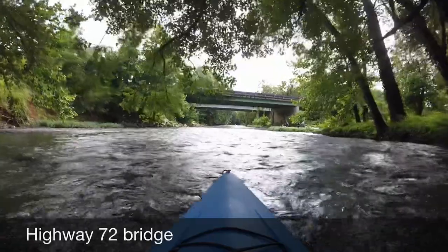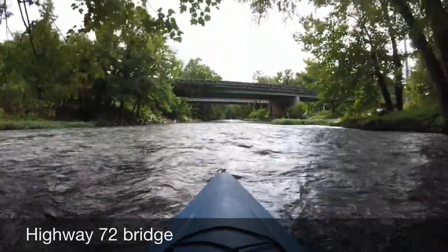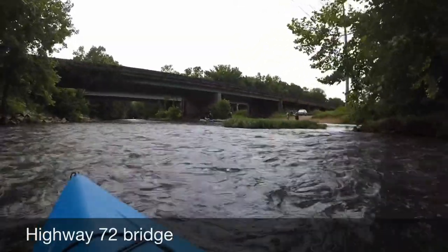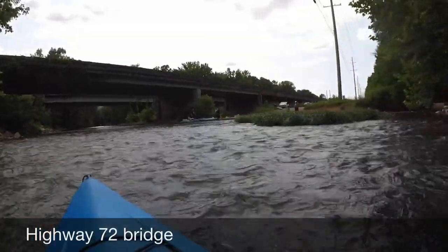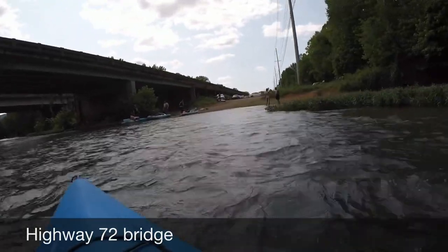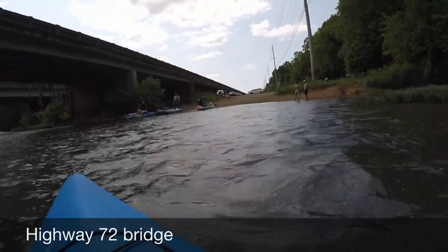Highway 72 bridge, there's a large gravel parking lot which offers free parking. This location is also another takeout point for Brown Bear and one of the NAC's put-in points, so sometimes this location can get very busy.